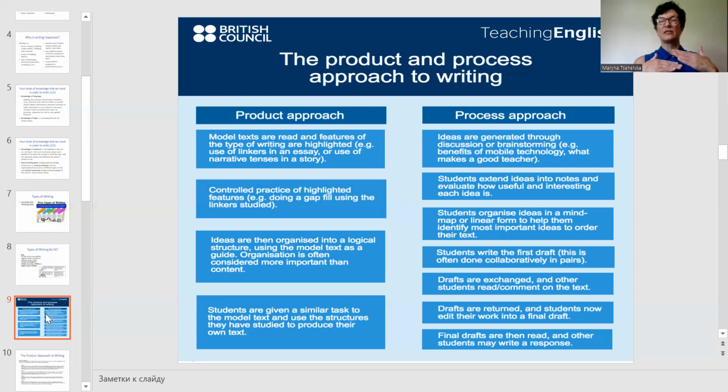However, with the development of action-oriented learning, with the development of learner-centered teaching, with the development of the focus on learner involvement, the process approach appeared. And this process approach is not only about the product, it's about the whole process of writing. Students extend the idea, generate ideas, then organize them, then write the first draft, then exchange the drafts, then do peer correction, and only then produce the final draft.